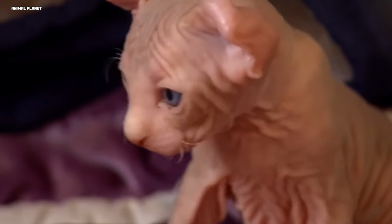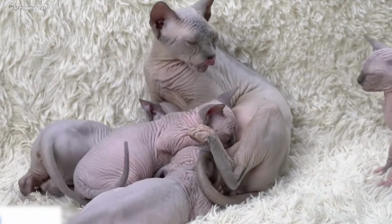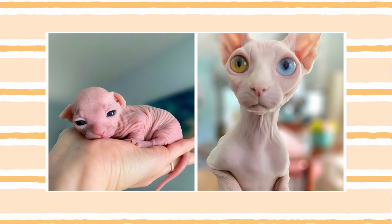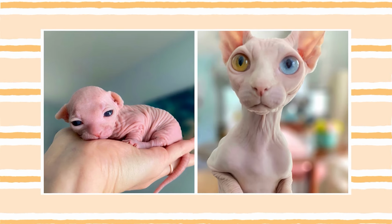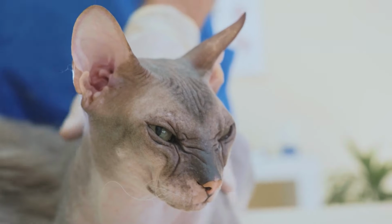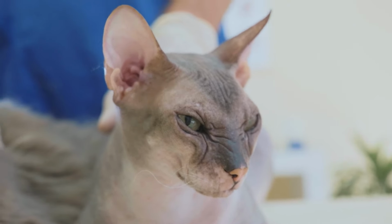So, what does a Sphynx cat look like? Imagine petting a cat and feeling warm, velvety skin instead of soft fur. This is what makes the Sphynx cat so unique. These felines are living, breathing works of art that challenge our very notion of what a cat should look like. Let's start with the elephant in the room. Or should we say the hair that isn't in the room?